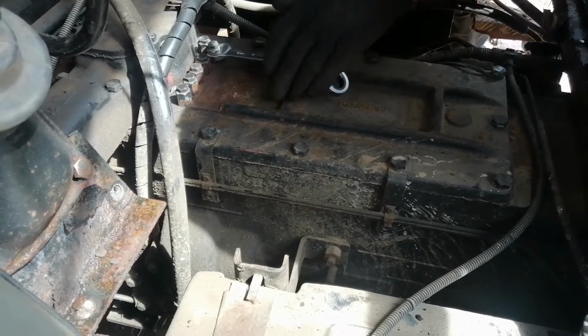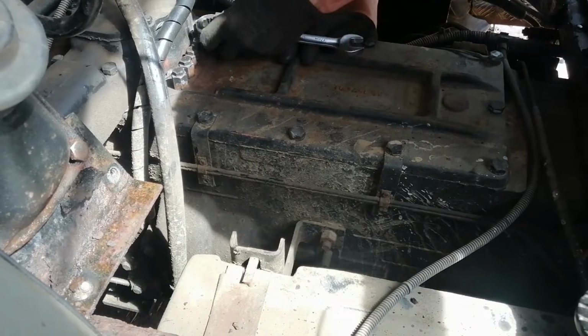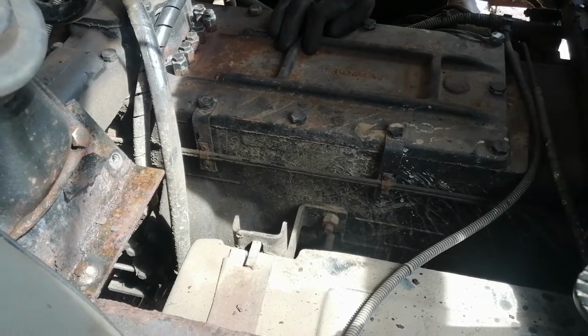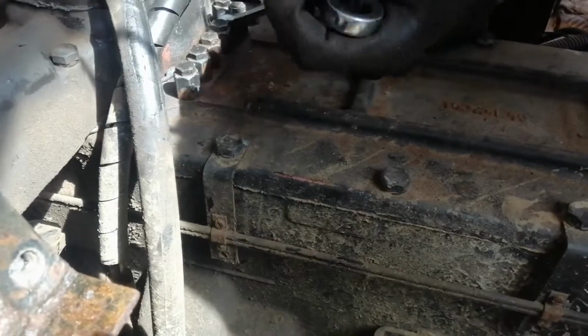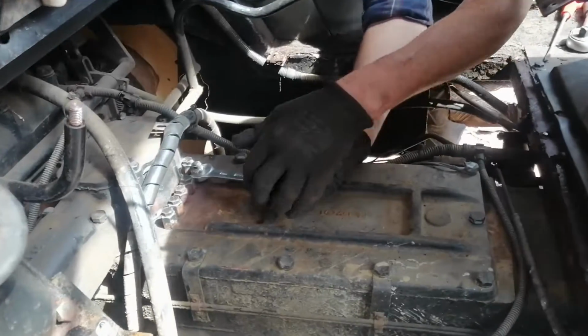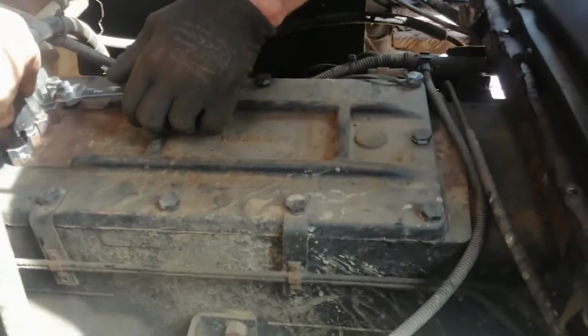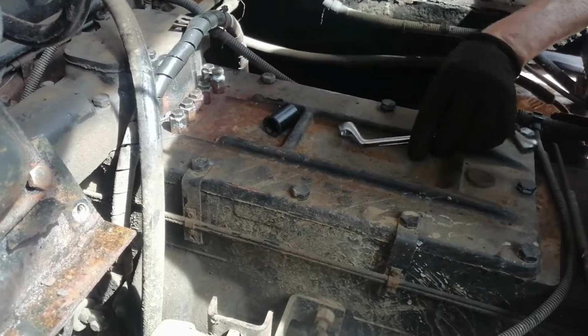I mean, I don't know. Is that other one going to turn? Oh, you don't get that on. Oh, you would get a socket on. Would you or not? Nah, a deep socket. What size is it? 17. Well, at least you can get at it, can't you?